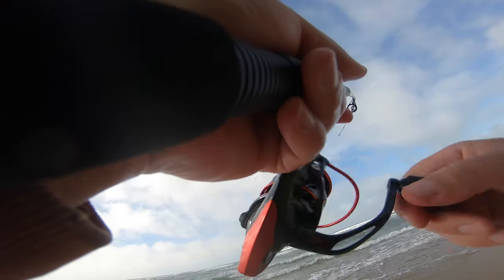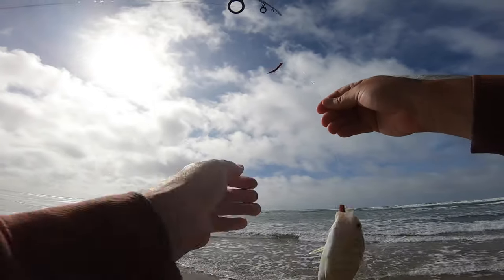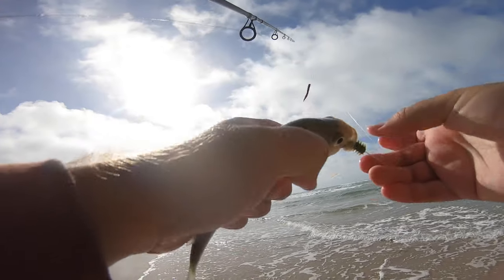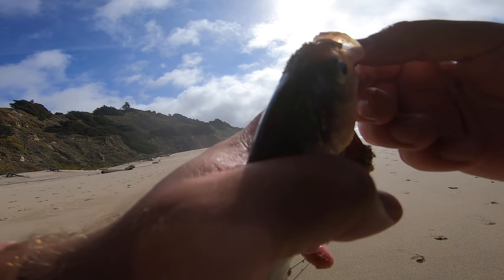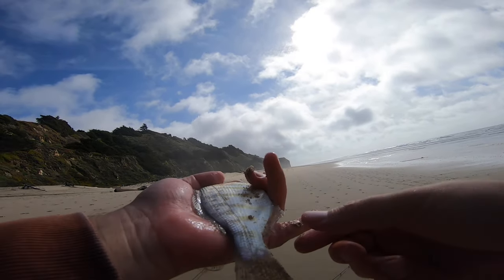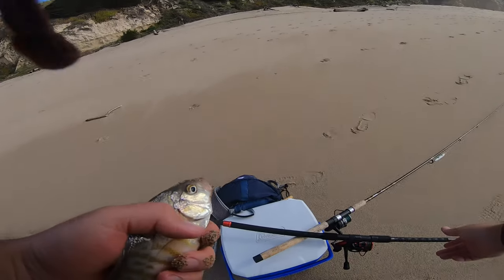Got him. Same size. Another barred. Oh, he choked it. No. Let's see if I can get it out. Oh, that's bad. That's bad. Take a look at her. Well, really small fish, but I don't think she's gonna make it, so I'll keep this one.